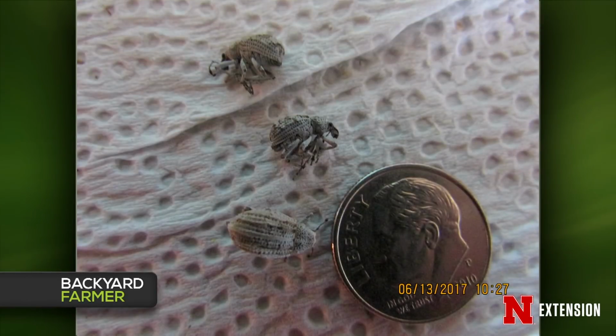Okay, so first of all, they're not anything to be concerned about. It was very interesting. I had to do a lot of reading for this because there are over 60,000 types of weevils. So these are snout beetles, and if you can see them closely, they kind of look like Gonzo. They've got this snout, and these are broad snout weevils. The weevils we do see a lot inside are the ones from the bird seed, like granary weevils and rice weevils and maize weevils. So these are definitely outdoor weevils.